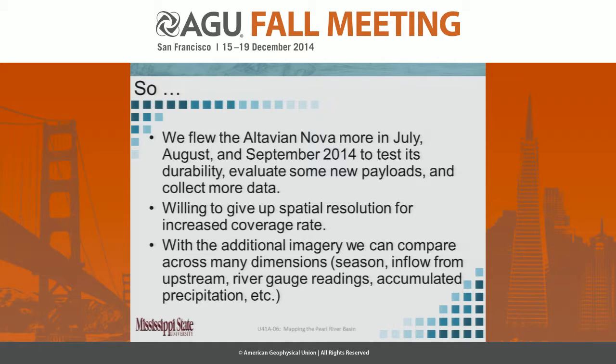As I said, we want a new payload. We went to one that will allow us, as I'll show you on the next slide, to get very near infrared data, 60-degree field of view, and really try to cover that whole area. Then we can start comparing across season inflow from upstream when a different amount of water is let loose from locks and dams, compare against river gauge readings so we can begin to understand how to correlate those under different accumulated rain amounts.